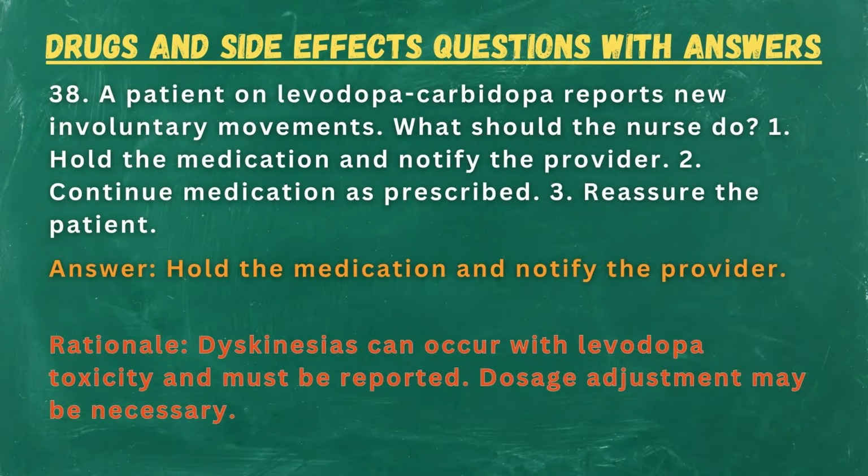38. A patient on levodopa-carbidopa reports new involuntary movements. What should the nurse do? 1. Hold the medication and notify the provider. 2. Continue medication as prescribed. 3. Reassure the patient. Answer: hold the medication and notify the provider. Rationale: dyskinesias can occur with levodopa toxicity and must be reported. Dosage adjustment may be necessary.